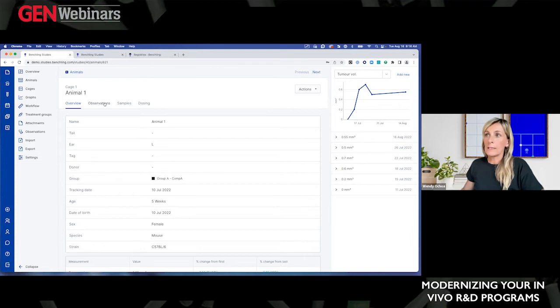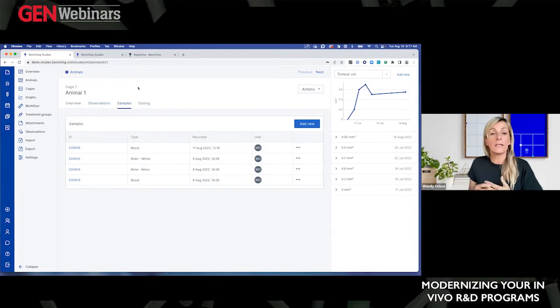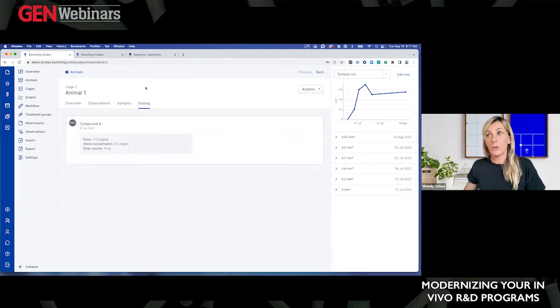Also, what I can see here, observations. As I collect information about those animals, all the information is actually captured here. Here I have also the samples. I have collected different samples from this animal, and everything is aggregated to the animal itself. Doses, I have information about the treatment that is associated with that particular animal. So you can see that I can follow the animal one by one.